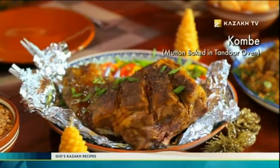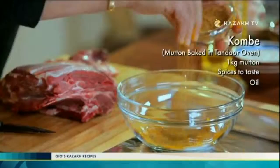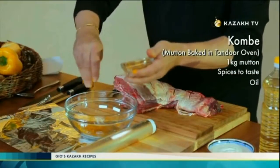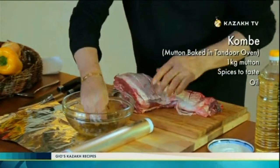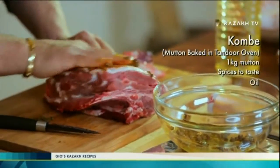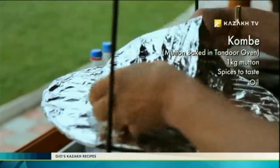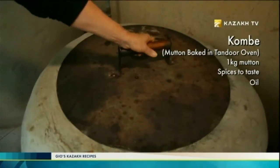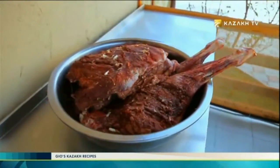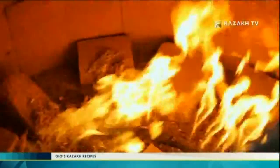Mix a few kinds of spices, for example, black and red pepper, saffron, ginger, dried herbs and spices, and add a little oil to make a rub. Then apply this rub to the whole piece of meat. However, according to the classic Kazakh recipe, spices aren't used. Wrap the meat in a few layers of foil and bake it in the oven or tandoor oven. A lamb leg is cooked in the same way to mark celebration. However, it takes more time to bake a lamb leg in the tandoor oven than the normal oven.